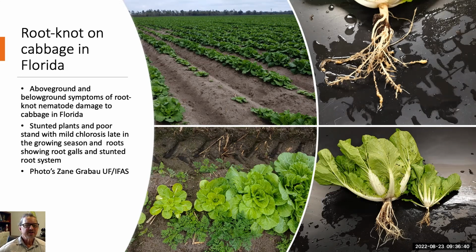Late season, you can see some yellowing, some mild chlorosis on some of these Brassica plants, and just basically, stunted plants due to severely reduced root system. So these plants are just not effective anymore in providing the plant with water and nutrients.